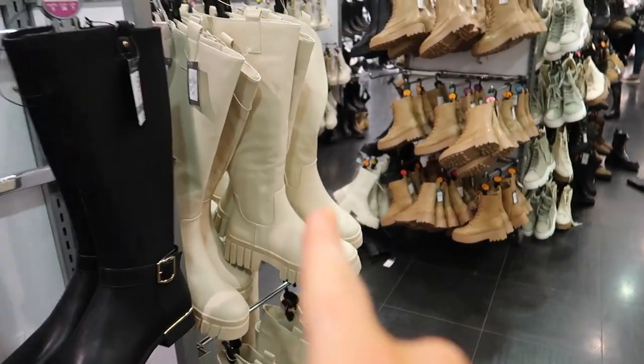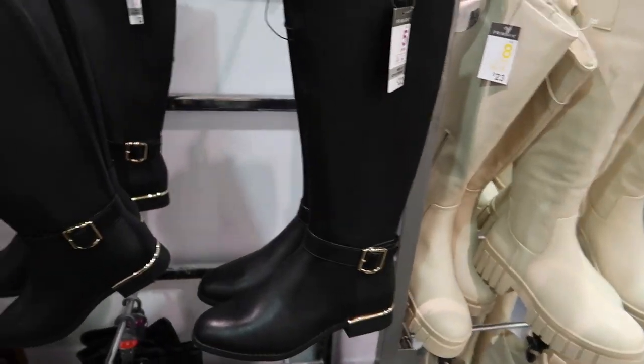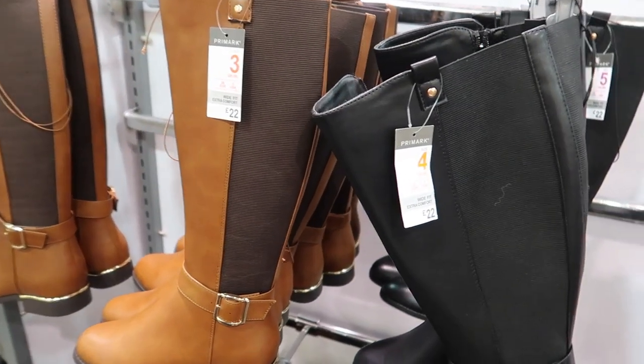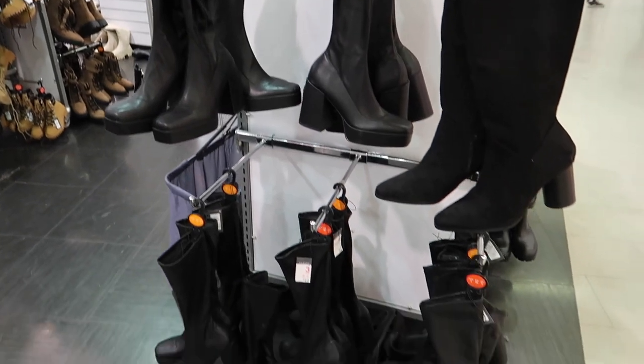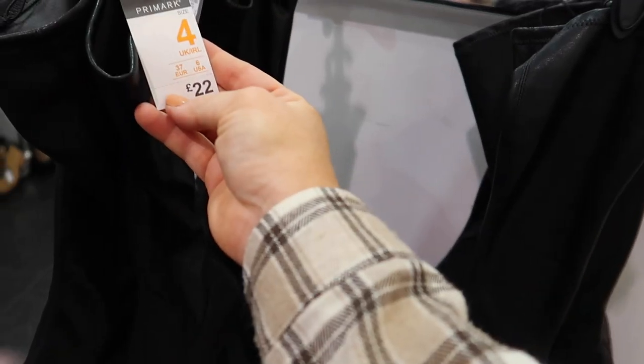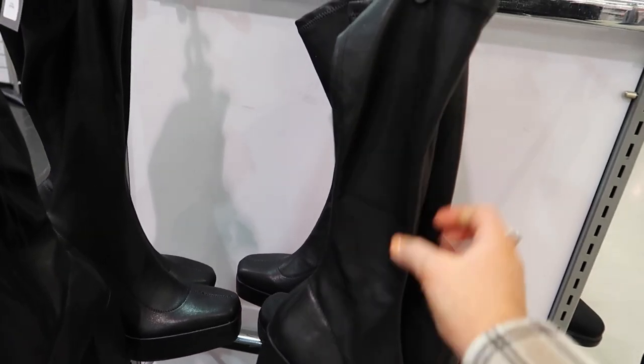Yeah, there they are. So they've got them in beige as well, which the price shouldn't be any different. £23 also. And then we have riding style boots here. We've got brown and black, both at £22. So I've seen these boots, which I really like the look of. They're actually quite cropped. These are £22, but I think these would be great going out boots, like night out.